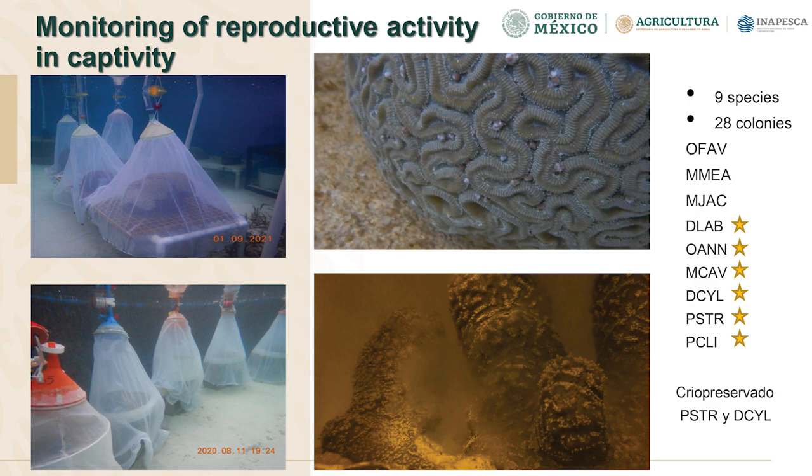And here are the nets that we put on them, and these are the species that we monitored in those trials. And those are the ones where we got some spawning. And this is a video of Diploria labyrinthiformis, that was the first one that we saw spawning in our aquariums, and we were very, very happy with that.